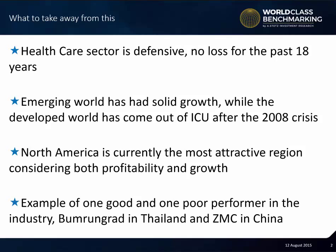I'm going to show you two different examples, one that is a good performer right now and one that is a poor performer. Again, when I talk about performance, I'm talking about overall fundamentals, valuation, momentum, and risk. The good performer is Bumrungrad Hospital in Thailand, and the poor performer is ZMC in China.